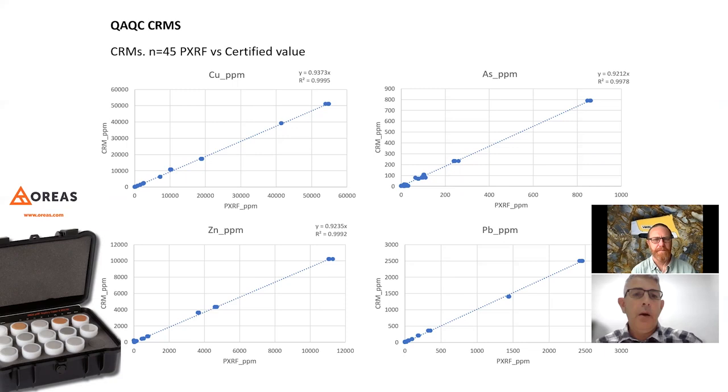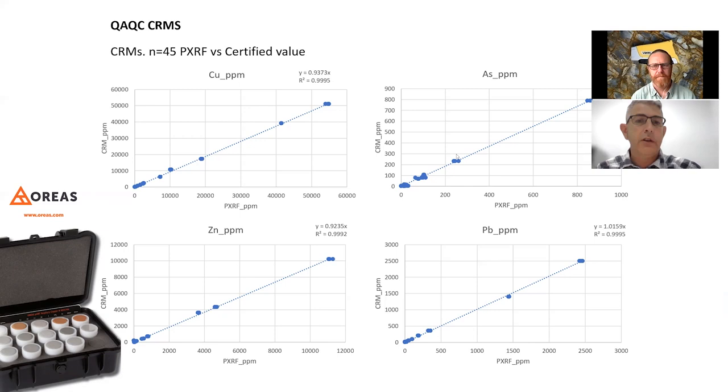And what I'm showing here is some early work that I did where I'm comparing the XRF grade to the actual CRM. And this is the type of graph that you should expect, where correlation coefficients are probably close to one. And you may see slight differences, you know, 10-15% between what the CRM, the certified value is, and what your pXRF data is. But the graph should look like that. If they're not looking like that, there's an issue.